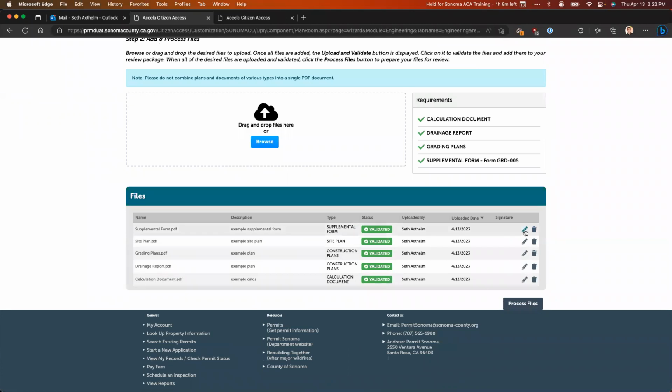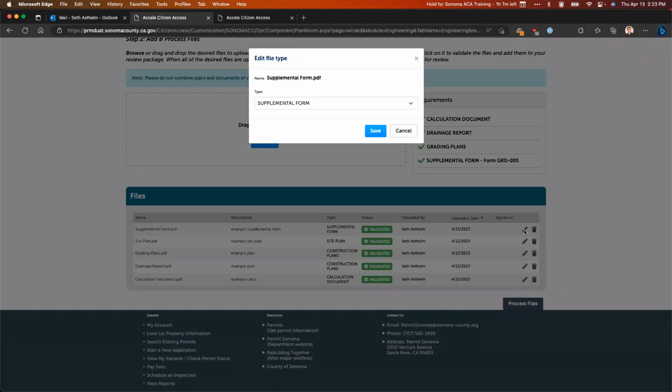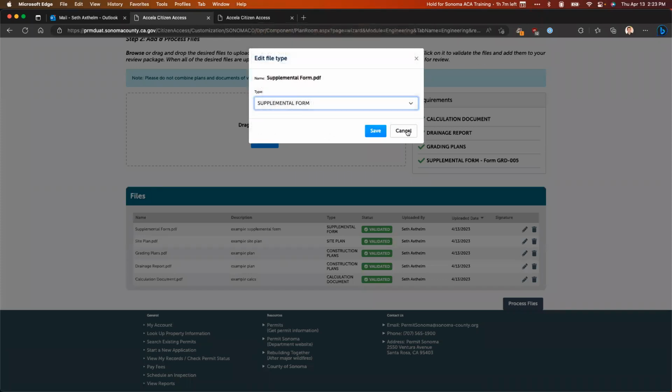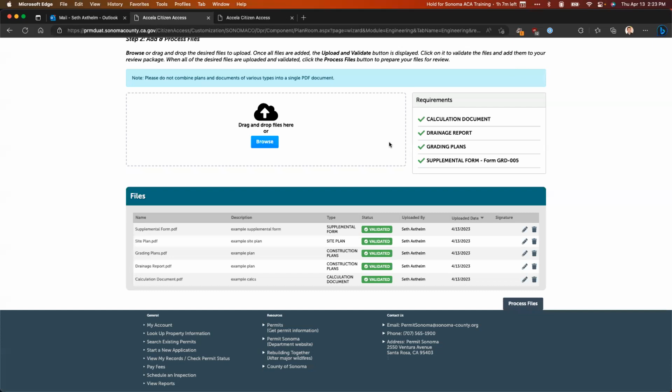But in addition to that, there's also this pencil icon that we can click. And what that pencil icon does is allow us to change the document type that we selected from the drop-down list in case we selected the wrong one under the initial upload. So I can come in here and select the correct one here.